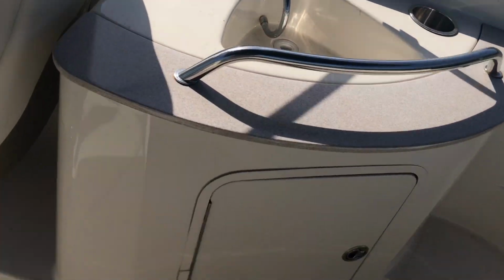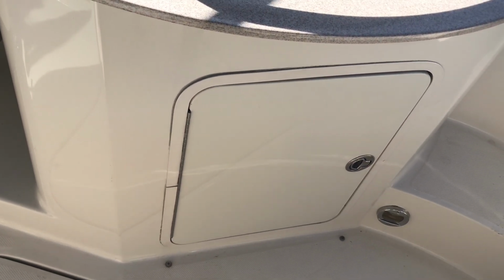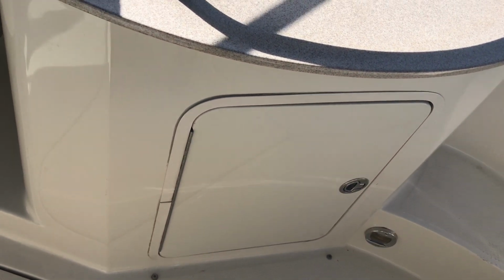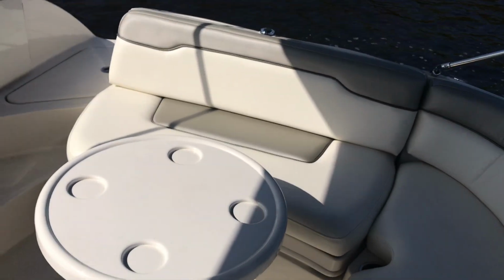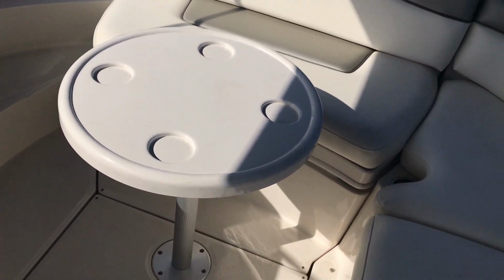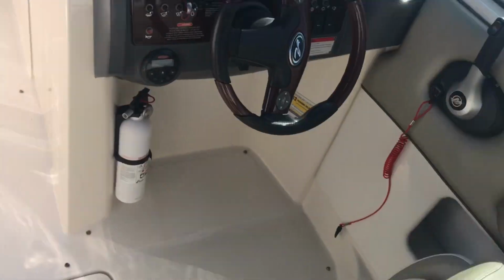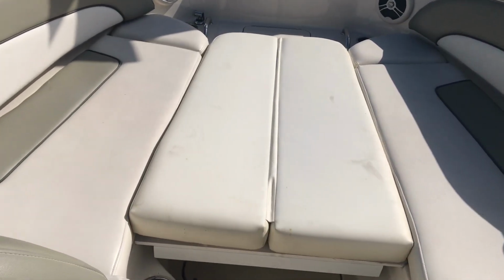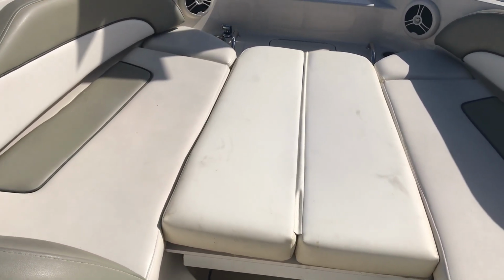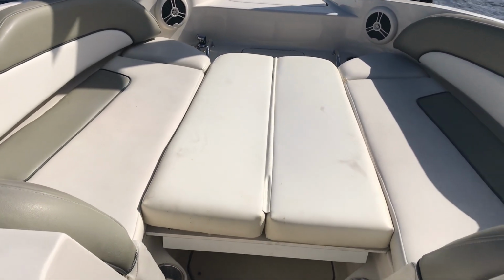Nice wet bar. Underneath you've got storage for a little trash receptacle as well as items you might bring on board with you. Nice table so that sitting around you can enjoy cocktails or snacks, whatever you might have. And that stores forward. We also have another one that'll go up here on the bow of the boat as well. Right now I've got the cushions in place to show you how you can convert your seating area up front into a nice sun deck.